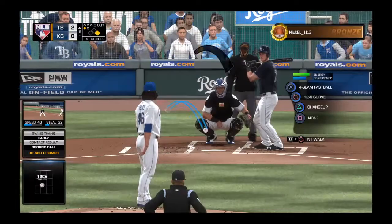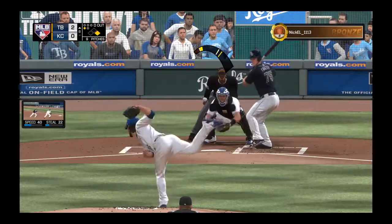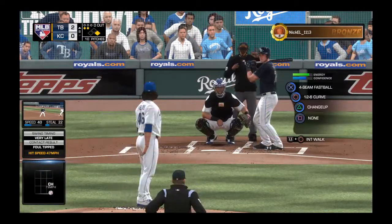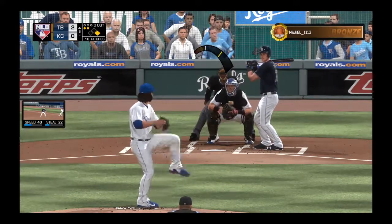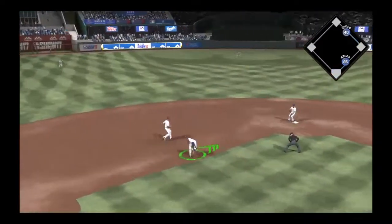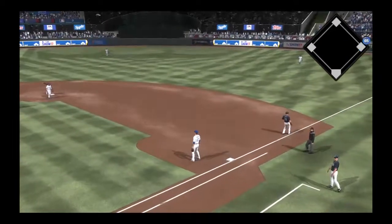Swinging, a ball hit on the ground. This gets foul. It's 0-1. And this is fouled back and out of play. Nobody out, runner on first. Chopped weakly to the left. He's got to hurry. He turns and goes to second, and they do get the out there.